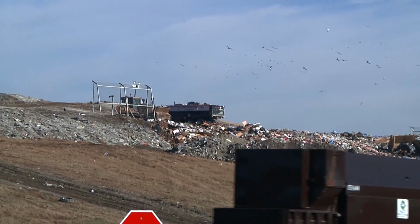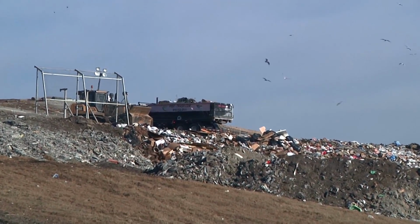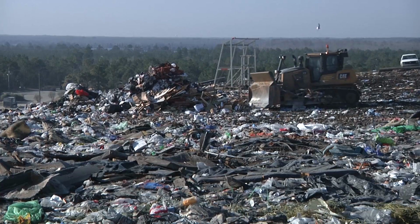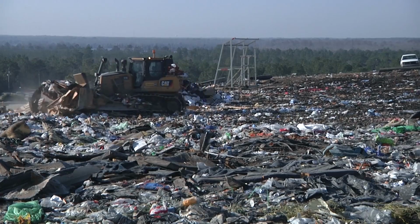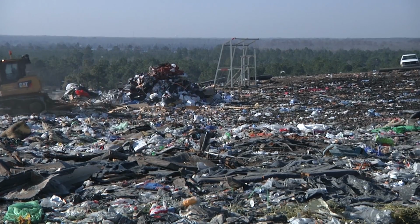Of that, approximately 70% has another value, could be recycled in some way or manner. Oh, wow, so 800 tons a day. A ton is 2,000 pounds, so that's over 1.5 million pounds of material coming out here to the landfill. That's correct.